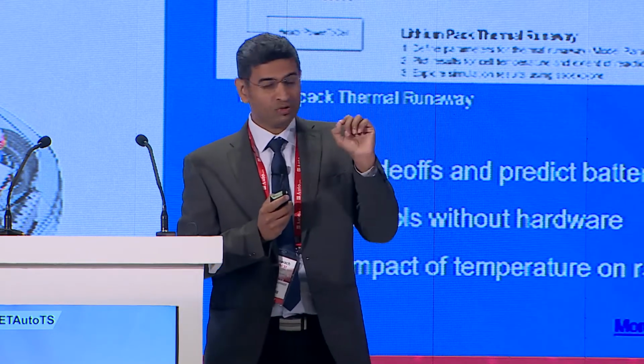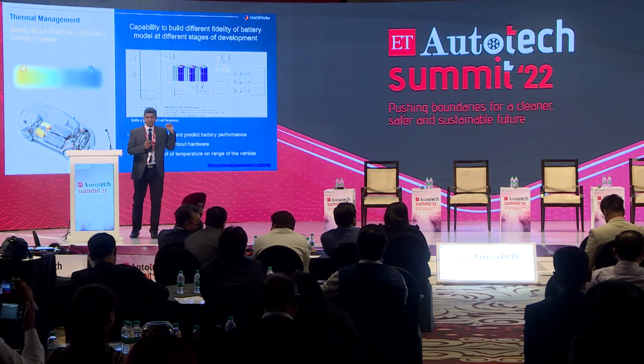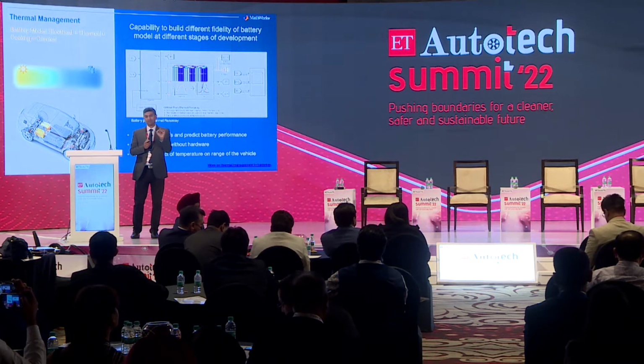So what is the solution? Capability to build fidelity of battery model at different stages of development. And it's not just good working cases. What is more important is being able to simulate the fault cases.